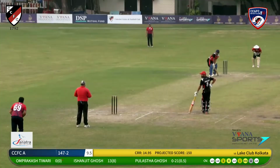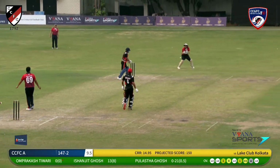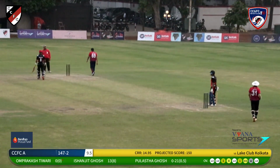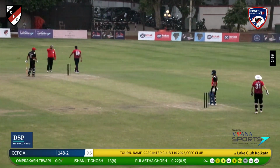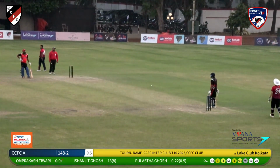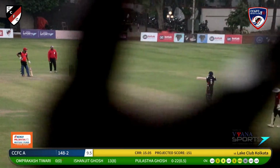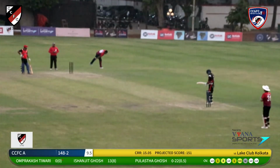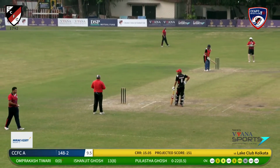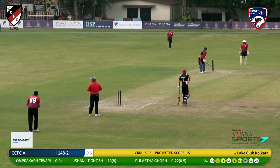OP, who has played for Bengal in the past, still playing really well and lets that one go. And Ishanjit is still waiting. And now they just have to take 2. And OP Tiwari, even at this age, still loves to take the 1s and the 2s. 150 on the cards here for CCFC. Remember, it's a free hit still.